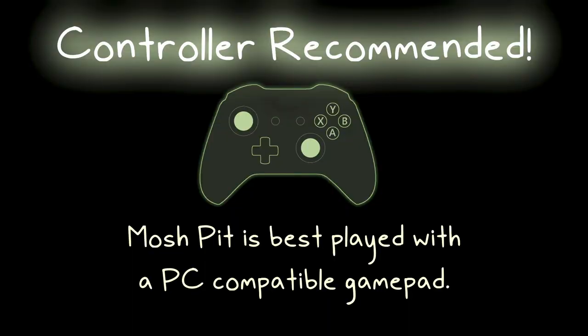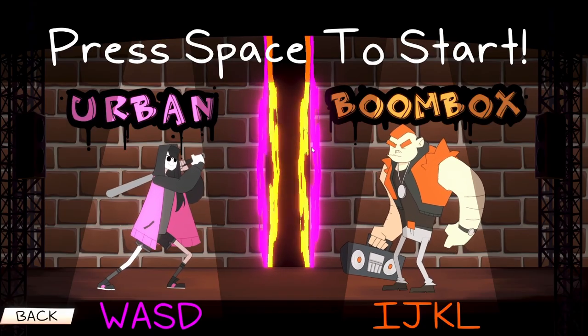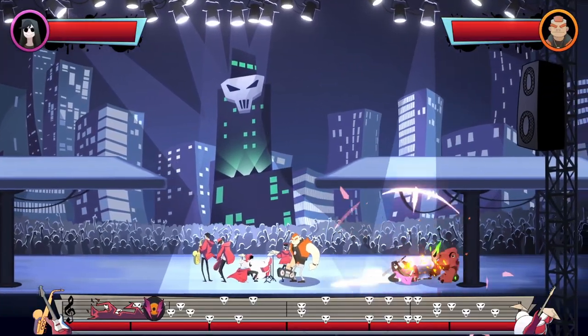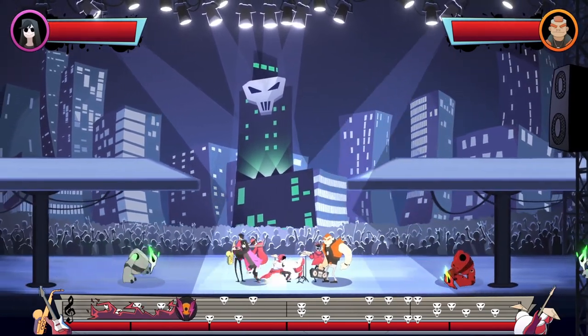Moshpit is another controller recommended game. Let's hope it works this time. These are super simple controls with two characters that you can choose, Urban and Boombox. This is a two-player game where you protect the band. Man, this is like if Friday Night Funkin' was good. While the animation is smooth, the two-player controls just feel cramped, and what you see is what you get with this sort of game.